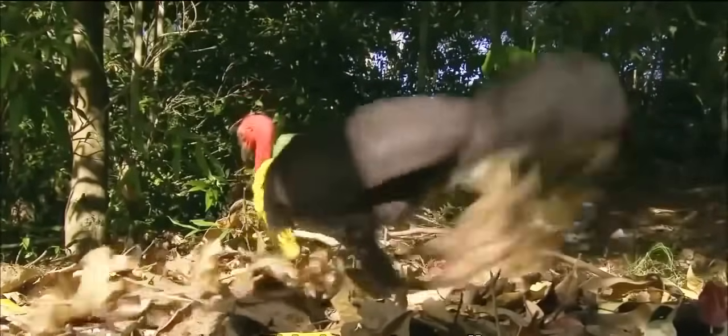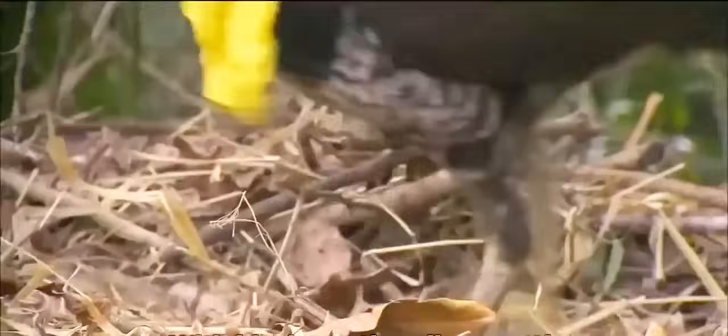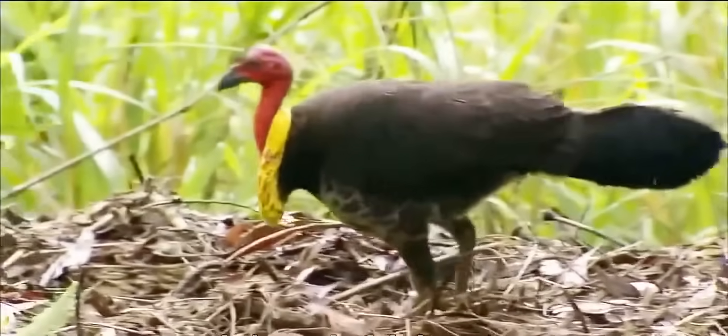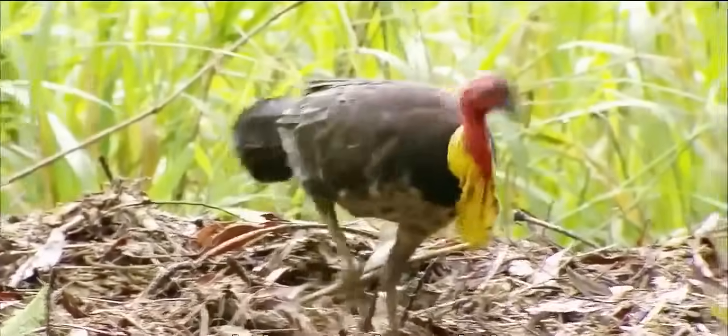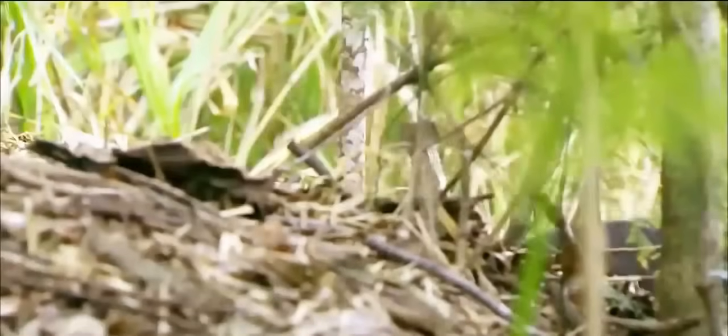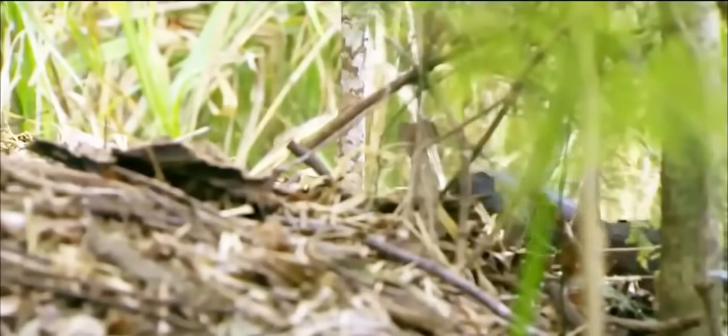This is an Australian brush turkey. With his dramatic yellow wattle and bright red head, he's a colourful character. But despite his looks, he's not a close relative of the turkey at all. He's from an entirely different family, the megapodes, the original Bigfoot.